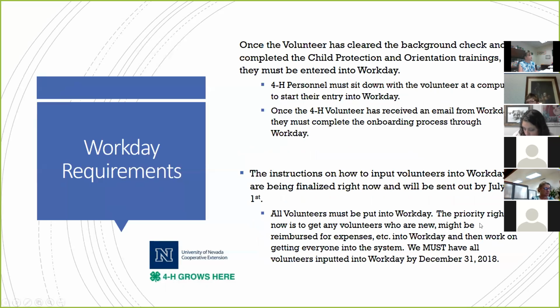Then I threw in the Workday requirements just because we know these have been around, and to me, this is all part of the process as well. Once the volunteer has cleared the background check and completed their child protection, essentially the 4 components of training, then we need to enter them into Workday. You need to set up an appointment with that volunteer to sit down with them at a computer, or somebody in your office needs to do this, and work through the onboarding process through Workday.